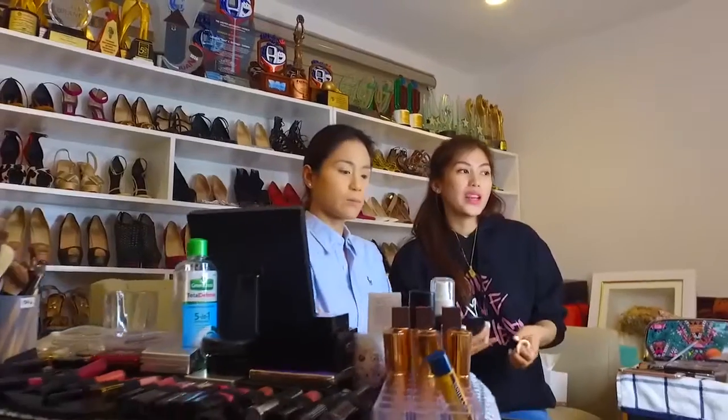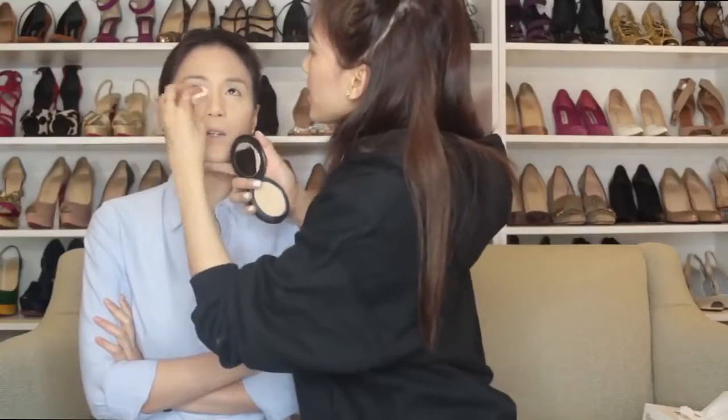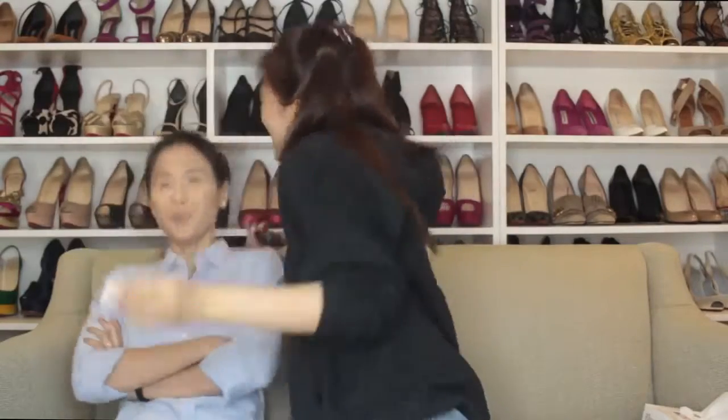Aray! So, now we're gonna put a shade lighter than your skin tone. Look upstairs. Ay, kinukol ka na kayo sa ate. Oh my God! Ang puti!